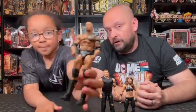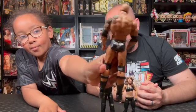There is the Rock in all his glory, a really, really good figure. I like all the tattoo detail on it. I think the face is really good. Looks a lot like him. On his pants, his pantaloons, he's got the Rock symbol on the front and the back. You're going to show that to the camera, the front and the back. And the back, there you go.